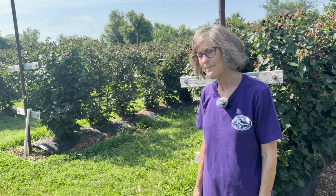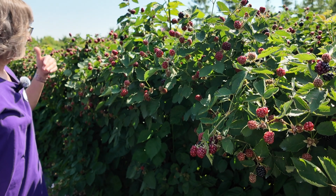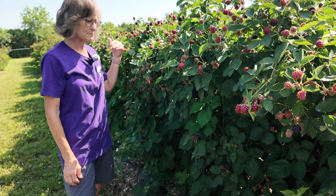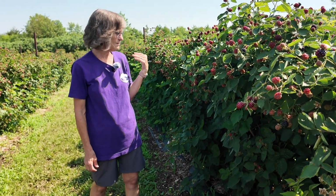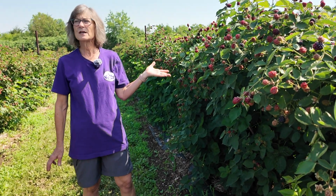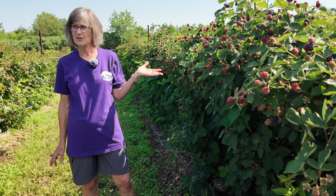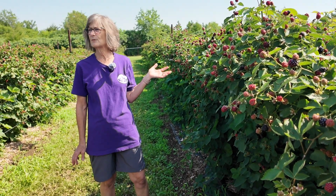Right. So the Osage is a smaller berry, but it is also sweeter. It's the second variety to ripen. This is a pretty sweet berry. Most people enjoy eating these just by hand, but you can also cook with them. You can do anything you want with any of the cultivars as long as you don't eat them all before you get home.